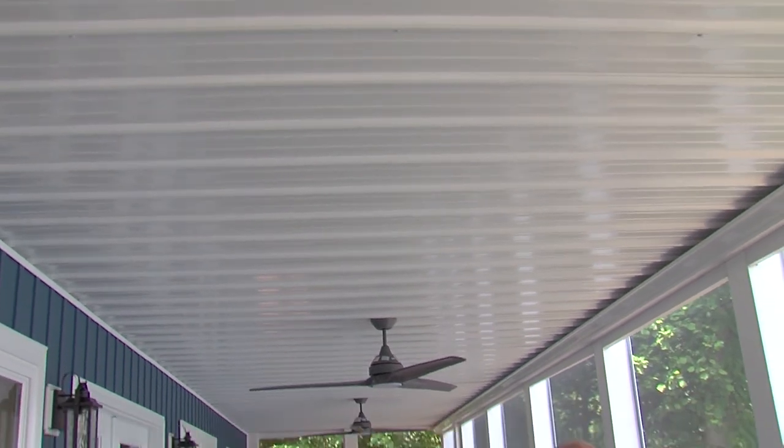One of the key things for this was being able to use it. Even if it's raining outside, you can still enjoy this outdoor space. We added this underdecking product so that it's dry when it's raining. They've got ceiling fans to give them a cool breeze. It's a great place just to be able to sit and enjoy this view.